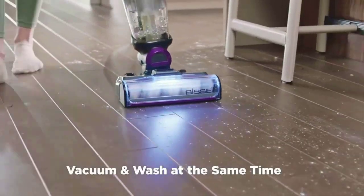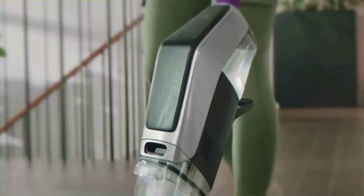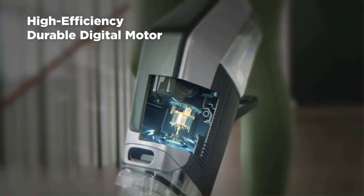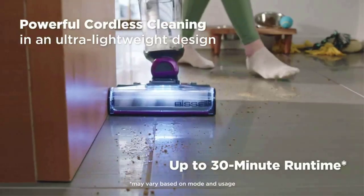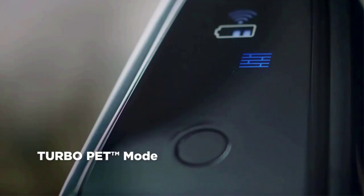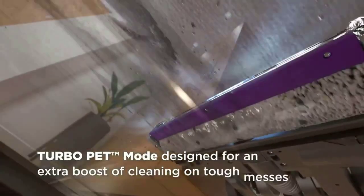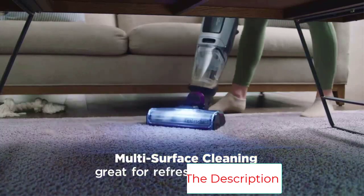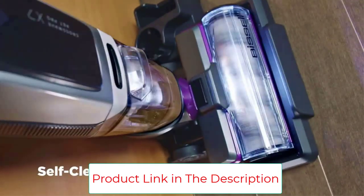Also, the design of the vacuum itself made it very easy to steer while using. During testing, we were able to turn the head about 60 degrees without changing hand positions so that we could clean around chair legs, which is often a cumbersome task. In many high-tech wet vacuums, it feels as though you're being propelled by the machine and not fully in control, so using this one was a breath of fresh air for ease of use.